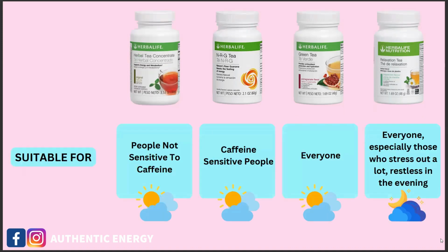Now lastly, I love putting down what each tea is suitable for, who it is suitable for, and when you use it. So herbal tea concentrate is pretty much suitable for everyone that is not sensitive to caffeine, because it does contain a slightly higher amount of caffeine per dosage. It's great to use as part of your weight management plan, and it's great to drink during the day. However, don't overdose on the tea, because I know a lot of people substitute their coffee with herbal tea concentrate and drink a crazy amount of it all day, right?